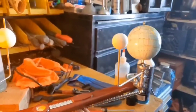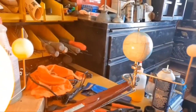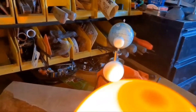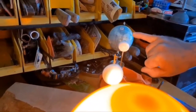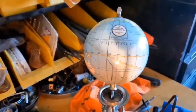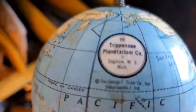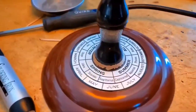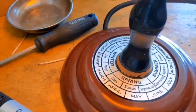The earth rotates counterclockwise. Look at that. Coming up on an eclipse event. Right. There it is. Okay, so what month are we on? Gemini, here, getting close to December, your November, December time frame.